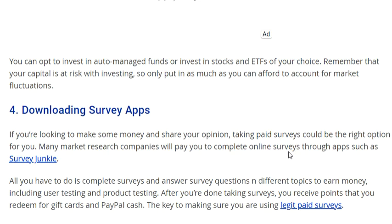The fourth method is downloading survey apps. If you are looking to make some money and share your opinion, taking paid surveys could be the right option for you. All you have to do is complete surveys and answer survey questions on different topics to earn money. After you are done taking surveys, you receive points that you redeem for gift cards and PayPal cash.